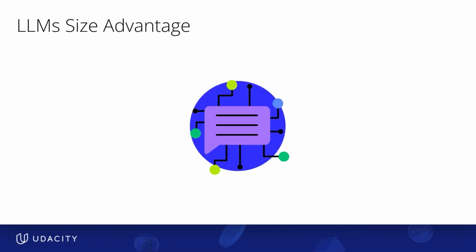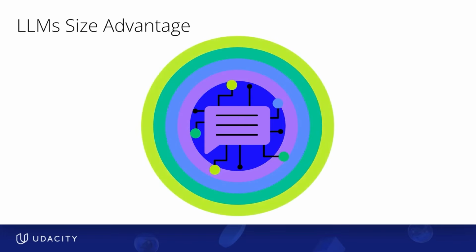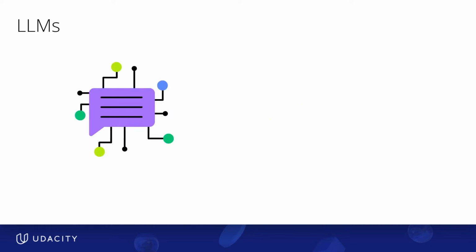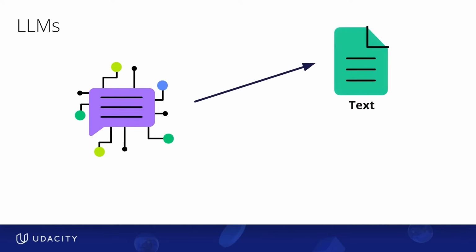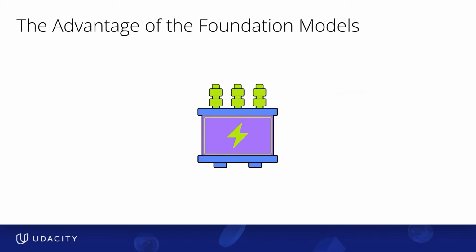First, there was the size. These models are large, billions of parameters large. So they could be trained on orders of magnitude more data than the traditional NLP. This alone made them much more efficient. And so large language models are able to learn from a massive quantity and quality of text and code data.